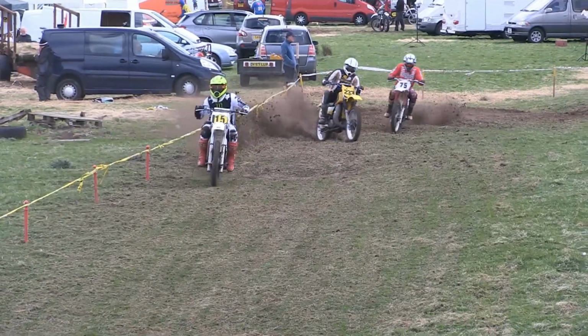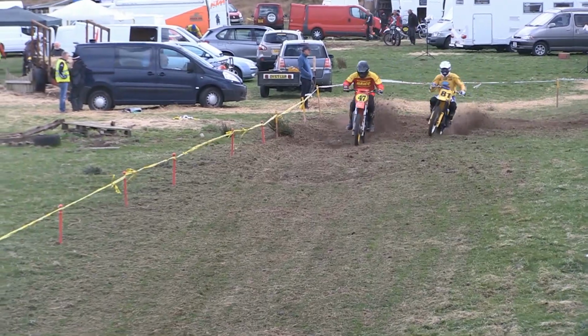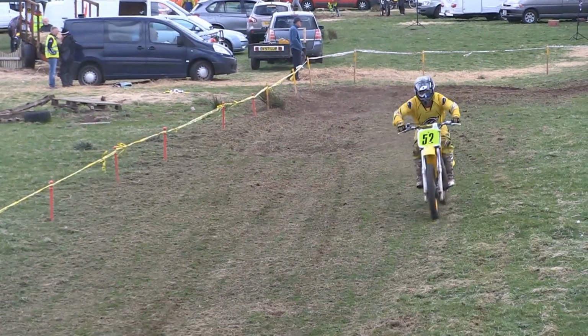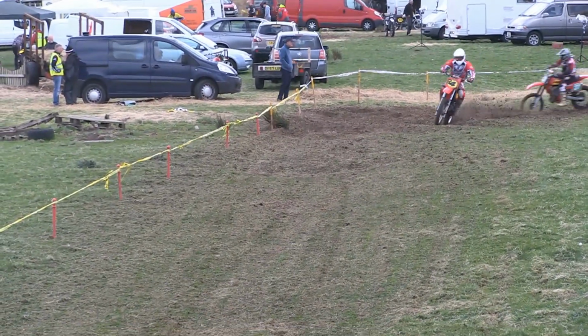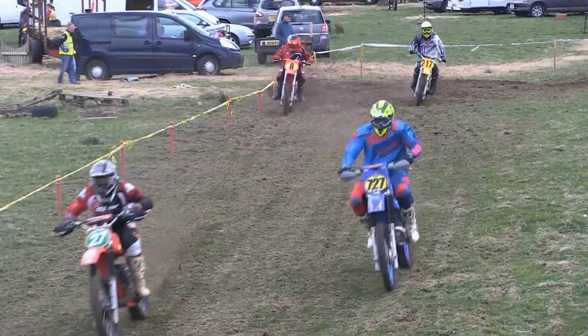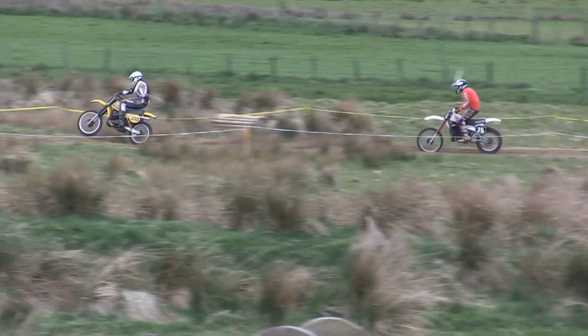Second position is Jim Grieve. Third is Graham Smith. Fourth is number 75, that's David Loudon. Fifth is Steve Moore. Sixth is Chris Cannon. Number 52 is Bill Porteous. Number 34 is Alistair Aitken. Number 727 is Rab Weldon.